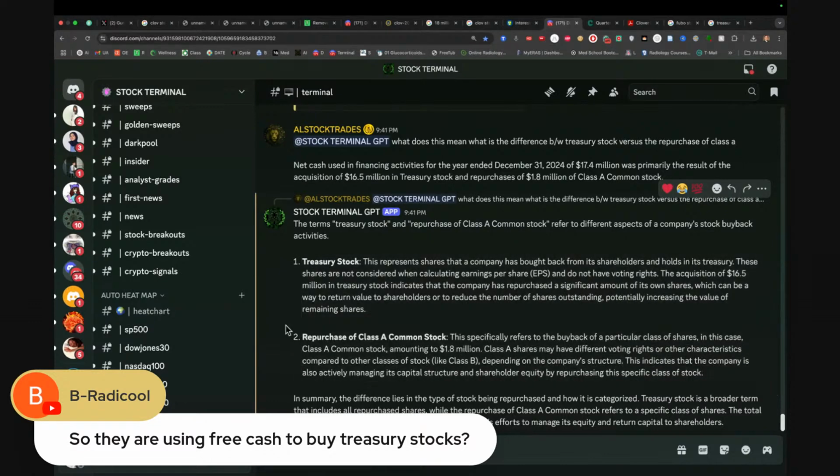When I took accounting and finance, let's see. Treasury stock represents shares a company has bought back from its shareholders and holds in its treasury. So yeah, I was correct.